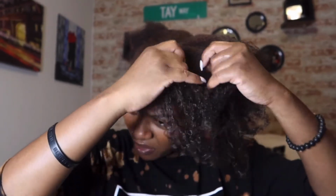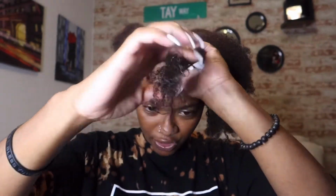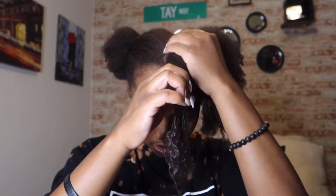Alright, so I'm going to take me a little section. It just depends on how much hair you want on each curler. So I'm going to use the thicker purple ones so I can use a good amount of hair. But make sure you don't make it too big, or it just kind of sucks a little bit.